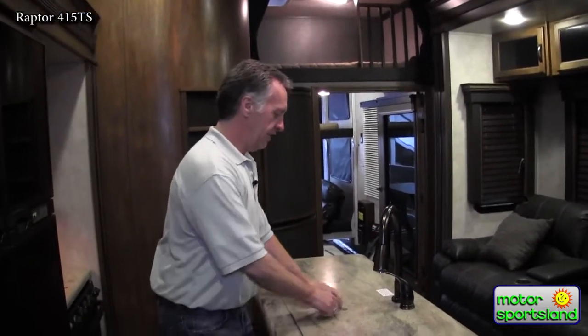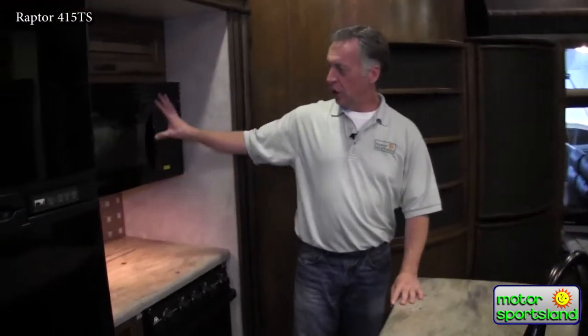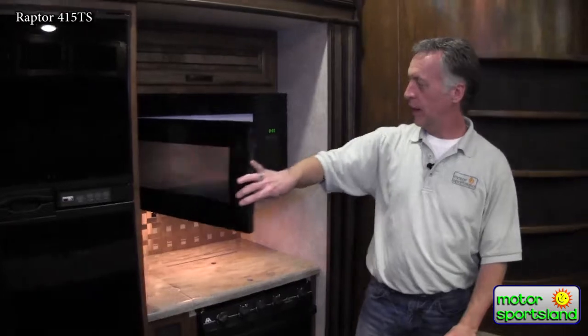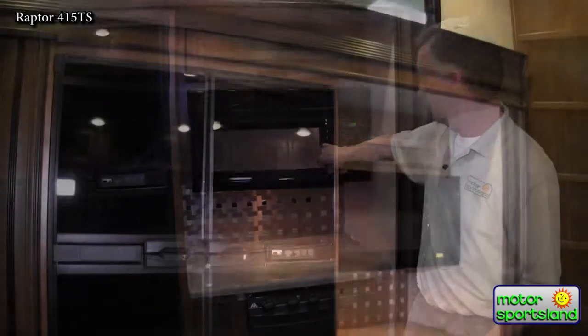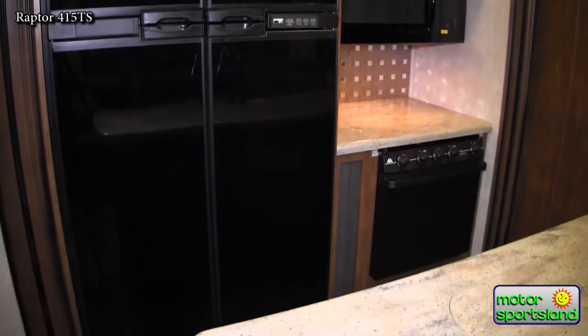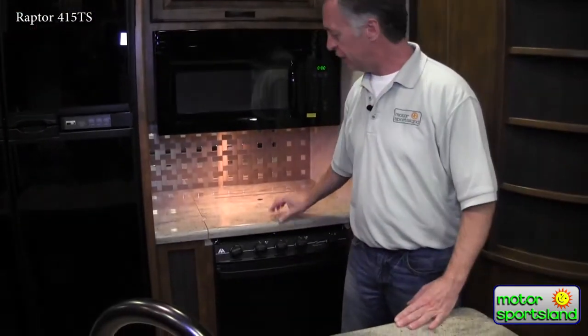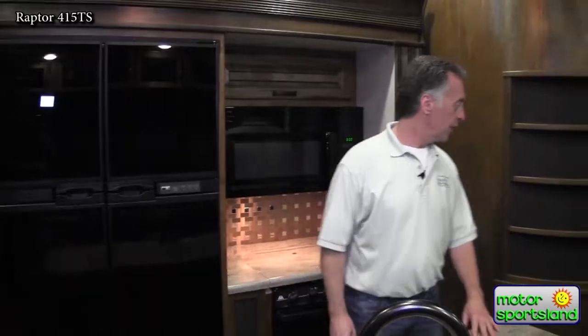But not only do you have this nice big island area, but you have a larger real household microwave instead of that small little dorm room microwave. But they also give you Corian covers for your stove, which is nice because that gives you some extra counter space here as well. And of course, the awesome double door refrigerator.